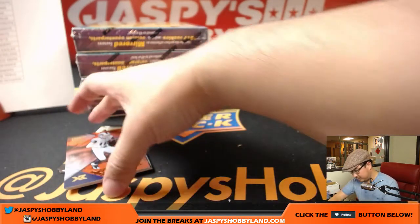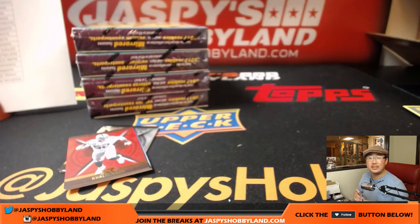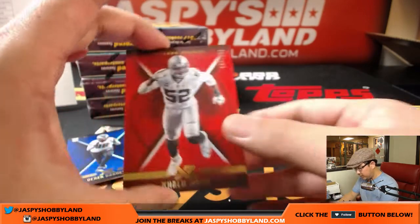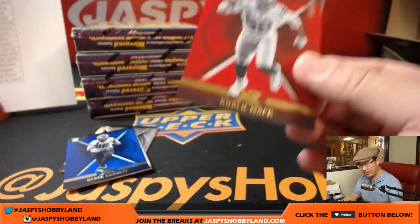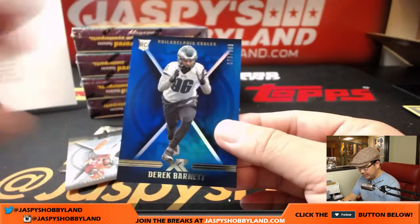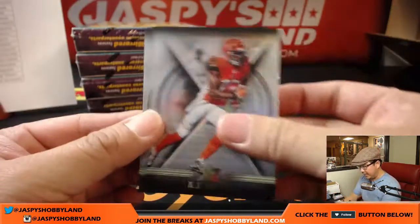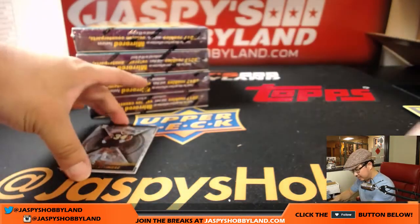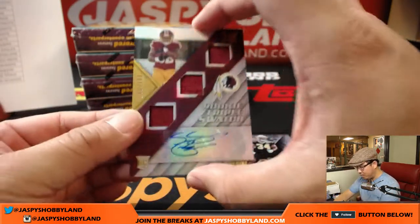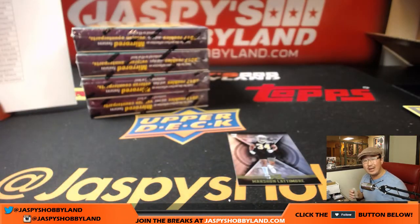All right. 13 out of 25, extreme rookies. Karen Steele with the Rams. Mac Attack, return of the Mac, 187 out of 299. Khalil Mack killing it out there. Raiders. Derek Barnett, Eagles, /199. And AJ Green, Ryan Tannehill. And behind Marshawn Lattimore is Samaj Perine, 150 out of 199. Rookie triple swatch for the Redskins. Steve G with the Hail to the Redskins.